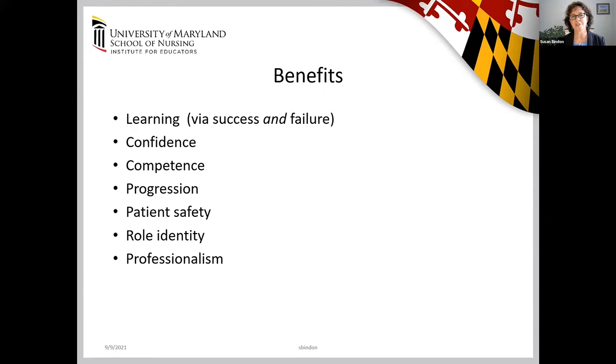Of course, the benefits of clinical judgment, students having that, we've heard about that all day. They learn it, they're in learning mode by way of success and failure. And I think all my counterparts today have mentioned failure. That's how we learn, right? By trying and trying and trying. Building confidence, and I tell the students all the time, confidence comes by way of competence, and competence comes by way of practice. So get back in there and try and learn. We either succeed or we learn, right? Progression, of course, that's the student's goal, to get out of my course and get to the next course. So progression, patient safety, always, always. And building their role identity.